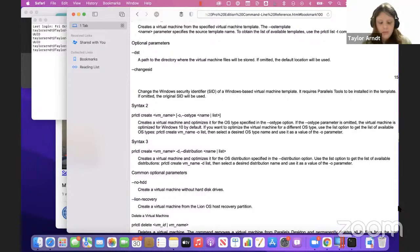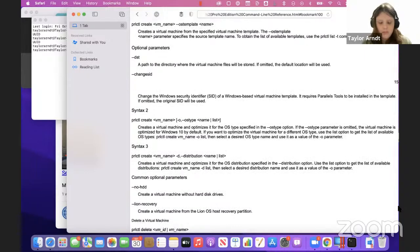The --dst option specifies the destination. Another option creates a virtual machine from the specified template: prlctl create <VM_name> --vmtemplate <name>. So it creates a virtual machine from the specified virtual machine template. The template name parameter specifies the source template name. To obtain the list of available templates, use the prlctl list command, which I did, and that didn't work.